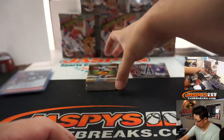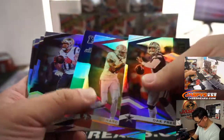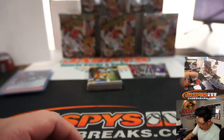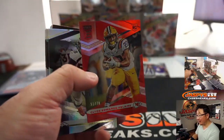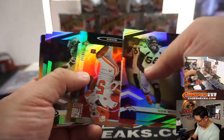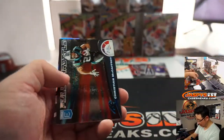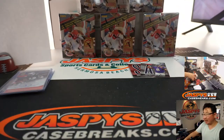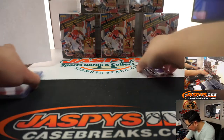James Lynch to $3.99. Clyde Edwards-Helaire to 78. I think it'll be a while, it'll be a few sets or so before we see Jamal Adams in Seattle gear. I wonder how soon they'll change that. That was box one. Here's box two.